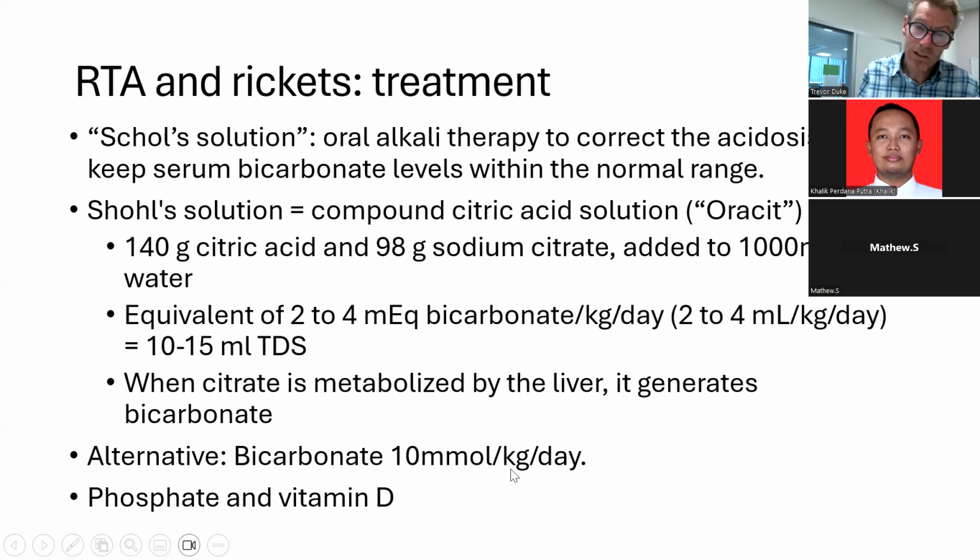If you had a child, 8.4% bicarbonate is 1 millimole per mil, and so say a 6 kilogram child who's 12 months of age with some failure to thrive would need to be taking 60 mils of bicarbonate per day. So 20 mils of bicarbonate 3 times a day. You can do that, but one, it's expensive, and two, it's relatively unpalatable. So Shohl's solution is probably better.